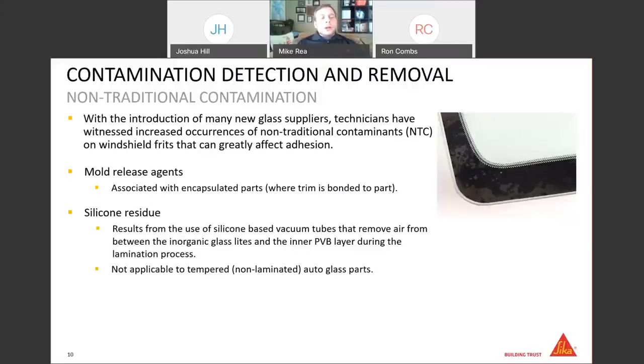So I just wanted to give a couple of typical non-traditional contaminants that we come across on a fairly regular basis. First one being mold release agents. If we've got encapsulated parts, where that trim is actually bonded to the part, when that encapsulation is molded to the part, they want to make sure when they release that mold, that the encapsulation does not stick to that mold. So they use a mold release agent, typically some sort of a silicone, and that can actually encroach into the bonding area of the part and wreak havoc with adhesion when that happens. So that would be one way that we would see a silicone oil introduced onto the bonding area.